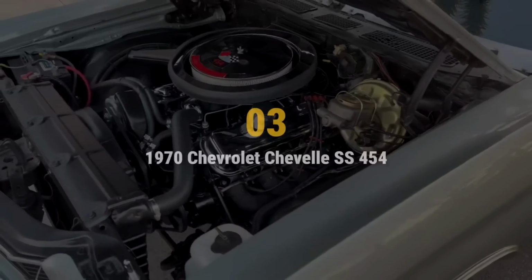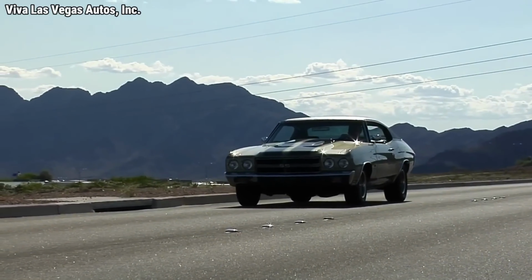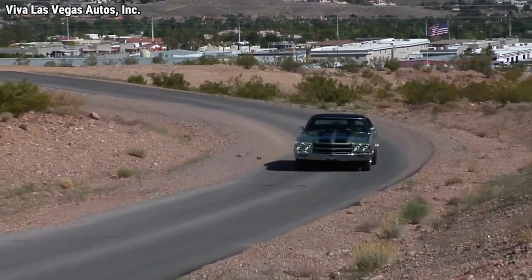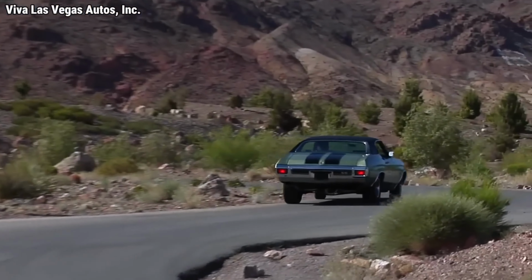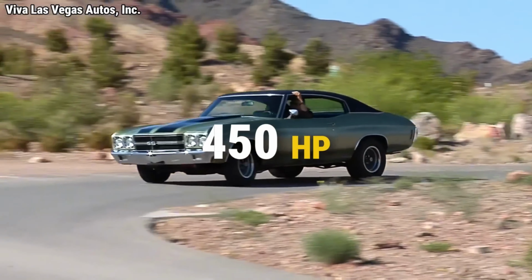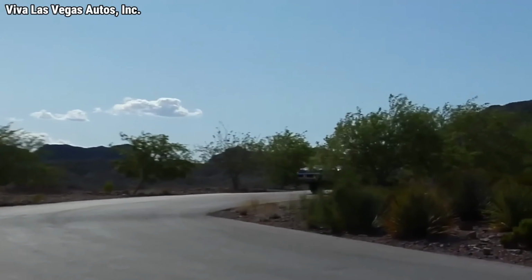I'll take that. Number 3, 1970 Chevrolet Chevelle SS 454, 13.12 seconds. Today, the Chevrolet Chevelle SS 454 stands as a symbol of the golden age of American muscle cars, a reputation it earned the hard way, with brutal straight-line speed and a design that still turns heads decades later. Under the hood of the legendary LS6 sat a beast of an engine, officially rated at 450 horsepower and 500 pound-feet of torque, making for some of the quickest 0 to 60 runs of its era. But raw numbers don't tell the whole story.